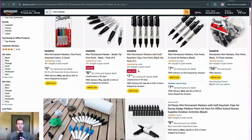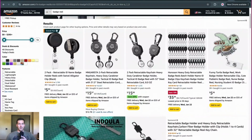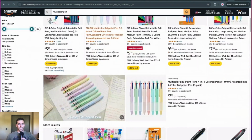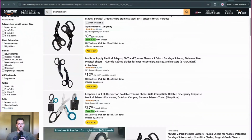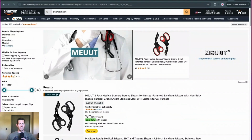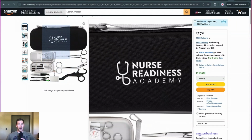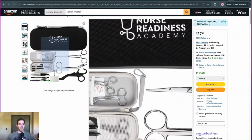The mini Sharpies here are also sold in a bundle. So maybe we would say we could sell one for $3 or something like that. So we're at $28. Similar thing here with the badge reels, maybe around $3 or so for a single badge reel. So that brings us up to $31. And again, with the multicolored pen, maybe we could do $3 for that. So we're at $34. And the trauma shears, we'll say maybe $5 for a single trauma shear. And that would bring us up to $39, if I've done the math right. So we added up all the individual components and we got around $38, $39 for the bundle. And I thought, cool, let's offer this at a higher price point. We have higher quality components. We've bundled them together for people, so it's convenient.